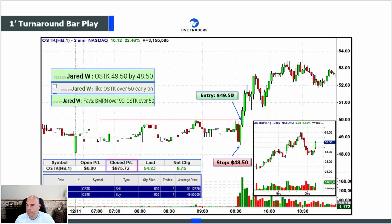Couple more. All right, here's another gap. Stock's gapping up over this area. Okay? What do we have in the pre-market? Stock staying in a range. Right off the open on a 1 minute chart, the stock goes green right there. Wide range red bar. Wide range green bar. Turnaround bar right at $50, 3 minutes into the day.